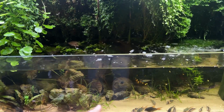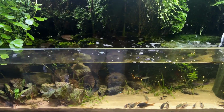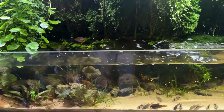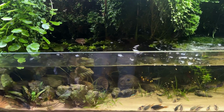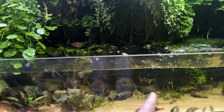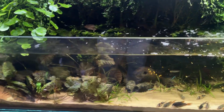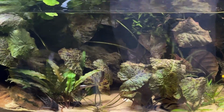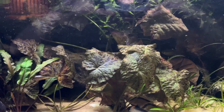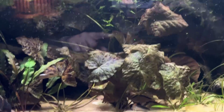These are dwarf sag and a collection of various crypts and echinodorus plants which I had in my different tanks and which didn't really do well there. So most of them just had healthy roots but not many leaves. So I've added them in here and they're actually starting to shoot some new leaves. In here I'll have a bunch of Nymphaea, tiger lotus, tiger red lotus, something like this actually. And they're doing great.